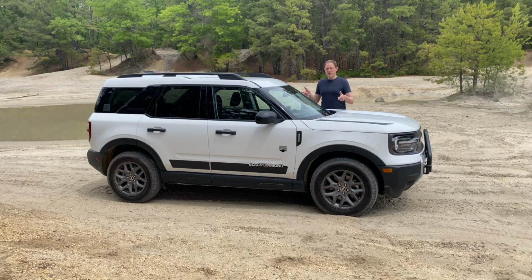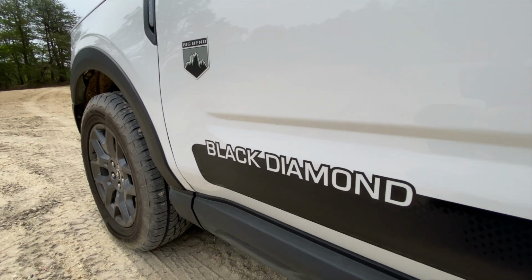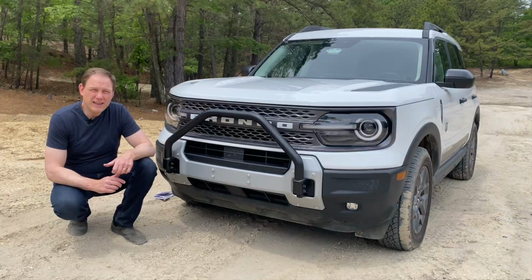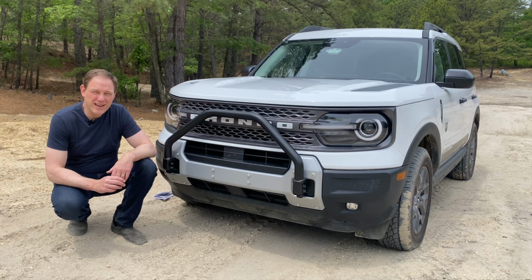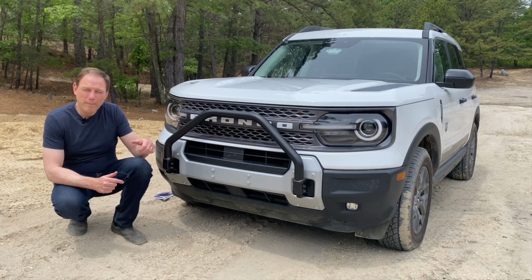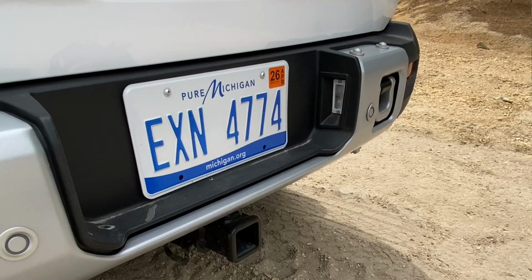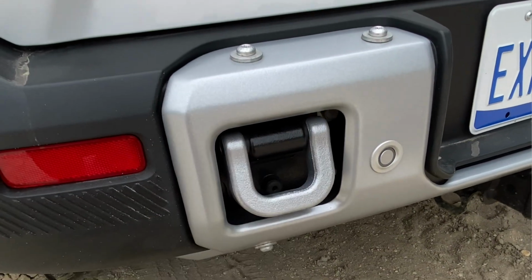But as you can see, this one's been optioned with the new Black Diamond package that adds a bunch of off-road goodies for $2,570. They include 17-inch wheels with all-terrain tires and these real deal steel bumper inserts, plus this brush bar. And the bumper inserts in the back include 2 recovery hooks for hooking up tow straps to.